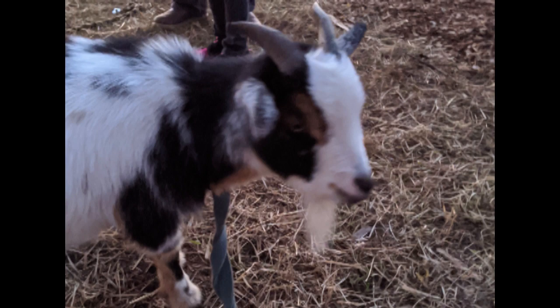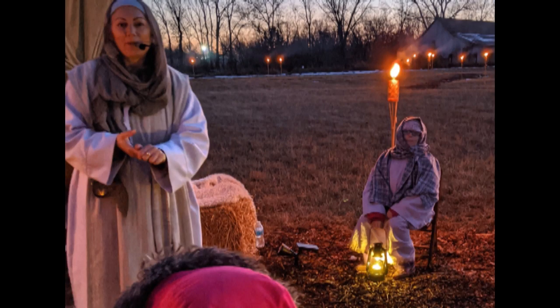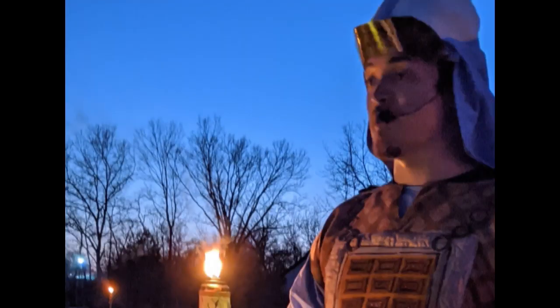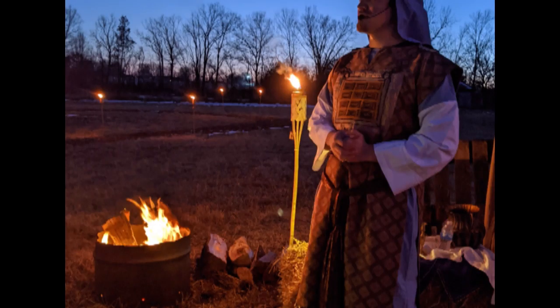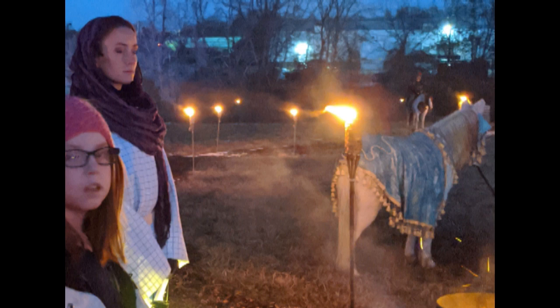The nativities here in Missouri are different than what we had experienced before. These are more interactive, which we really enjoy. This particular one was at a church, and you walk through outside, they assign you a family name, and we walked through and the characters interact with you and talk to you. It was really neat.